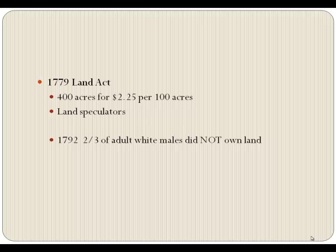They would not buy them in the land company's name. They would have their cousin or their brother or a friend buy them. So by 1792, when we became a state, with all the people that were out here, there was about 70,000. At this point in time, 2/3 of the adult white males did not, I repeat, did not own land. And as you can see, land was cheap. It was available. It should have been easy to get.